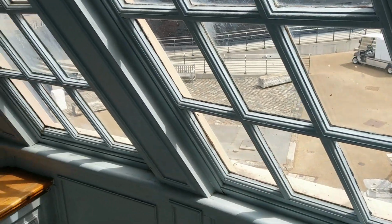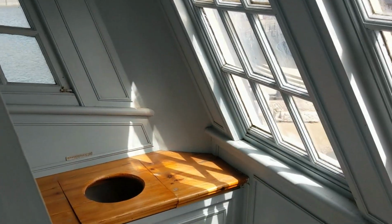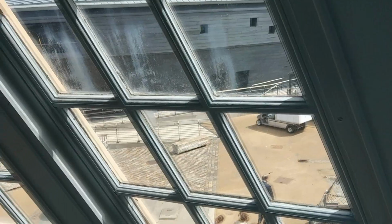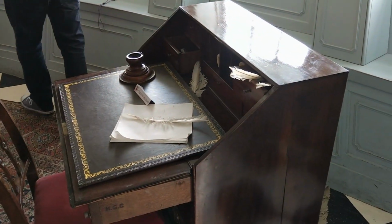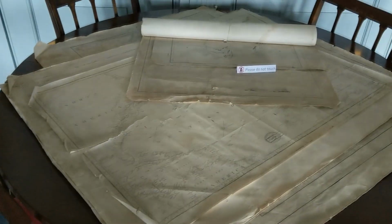And here, off in the side of the ship, is one of the ship's toilets. Nice little enclosed space. Probably might get a bit warm in sunny weather, I would imagine. And then ducking back out, you're into the day cabin. Nelson's day cabin. There's his writing desk where he wrote letters back home. Nice little carpet. Some rather worn seats. This is where he would have done most of his business during the day, and there are some charts and maps. Please do not touch, of course.